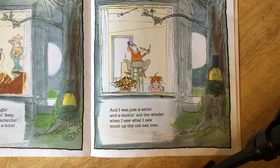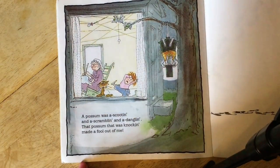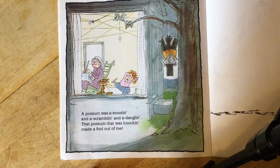And I was just a-sittin' and lookin' out the winder when I saw what I saw scoot up the old oak tree. A possum was a-scootin' and a-scramblin' and a-danglin'. That possum that was knockin' made a fool out of me.